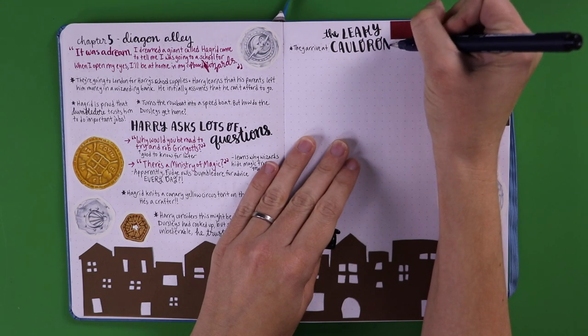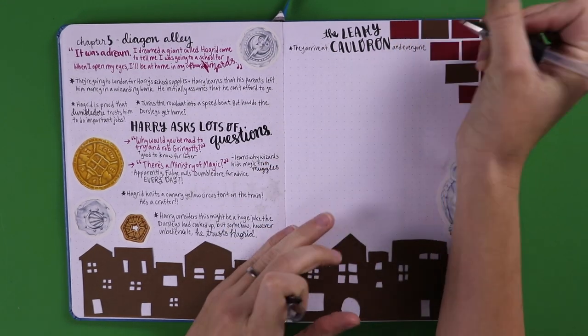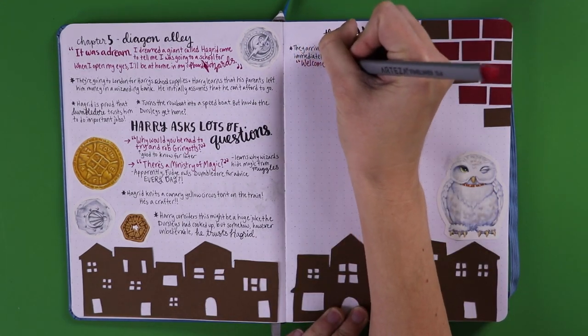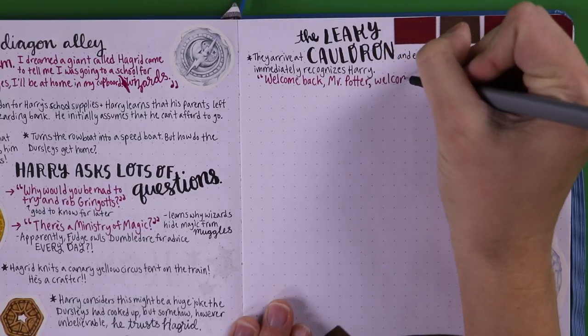A bunch of little interactions happen when they're in here. He's shaking hands with everybody. We also meet Professor Quirrell for the first time, and Harry asks, is he always that nervous?